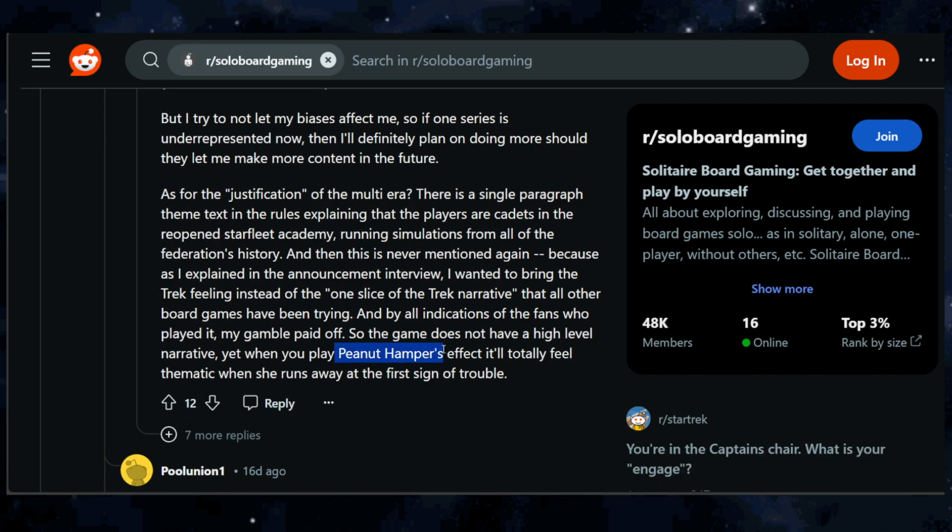Now, he did give a spoiler here that we are getting some lower deck cards in the pack, and Peanut Hamper will be one of them.